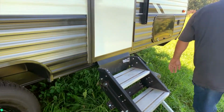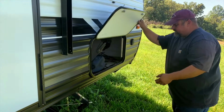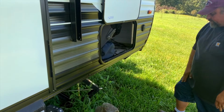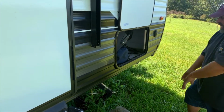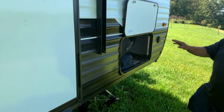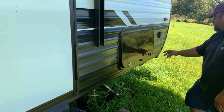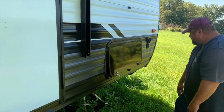You also have access on this side that goes all the way through to the other side. It's a good storage area. It's underneath the couch. You can also access from the inside underneath the couch and then the two cabinets on the sides. You also have a Furion solar charge outlet here.